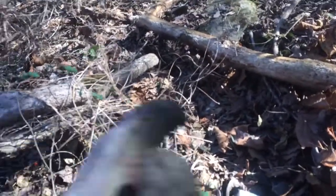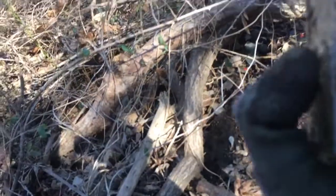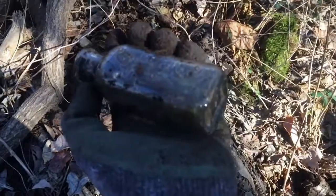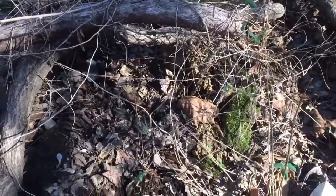So hopefully right in this little gully here, I can see plenty of glass under here. Hopefully I'll be able to find some good bottles. I already found a Hires extract bottle. It's machine made, but it's embossed, so I'm gonna keep it. So yeah, this was on the surface, so that's a pretty darn nice surface find. Alright, I'll be back if I find anything else.